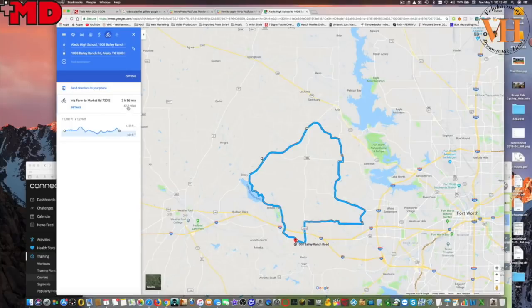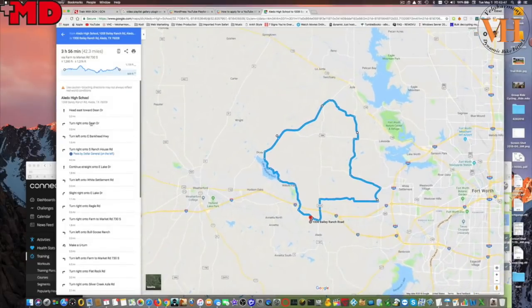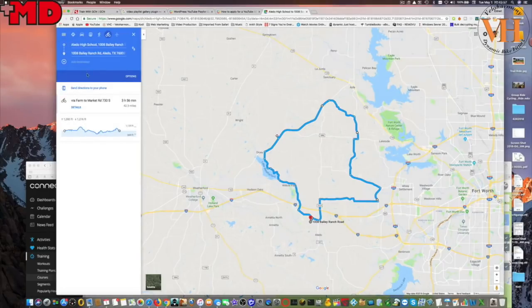And you just basically give yourself directions, select bicycle. Don't pay too much attention to what it's saying here. It's saying 42 miles will take you 3 hours and 56 minutes. Let me see details. Okay, great. So it even gives you turn by turn for the route that I put together. You could use this. Let me go back. I think it lets you send it to your phone. Let's see here. You can send the directions to your phone, which I think is really cool.